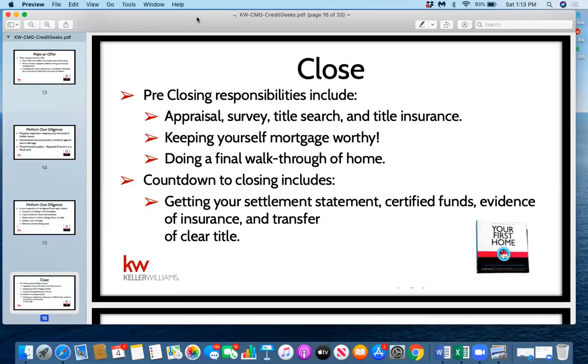And yeah, definitely want to make sure you keep yourself mortgage worthy. And Jared, do you want to speak on that really quick? Keep yourself mortgage worthy and everything? Yes, for sure. What keeping yourself mortgage worthy means basically is don't make any major changes. So when we pre-approve you, we're pre-approving you based on your financial standing at that moment in time. If you change things like go get a car loan or go buy a bunch of furniture or something like that, that changes your financial position.